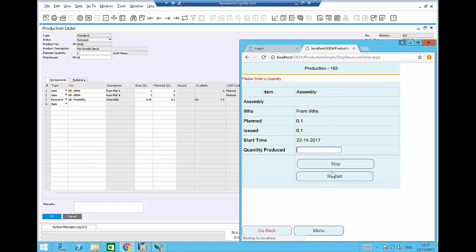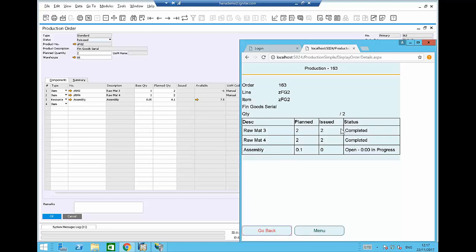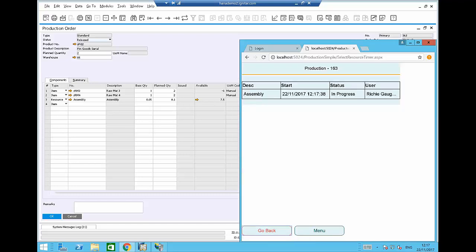I can go and click on restart to say, right, okay, I'm now continuing on with this particular job, and the system will start to go and record more time against that job for me. Okay. When I've completed, now you don't need to complete the full quantity. You can do this in partial quantities, so let's say you're making 10, and after a certain period of time, perhaps for the full day, I have completed 3 of these finished goods.